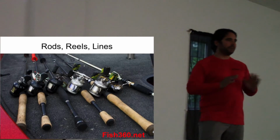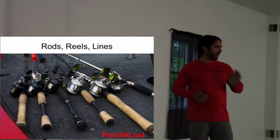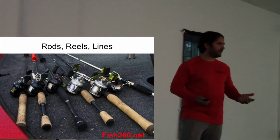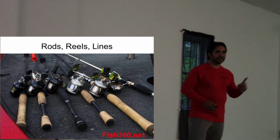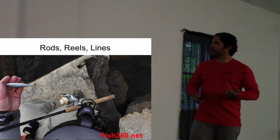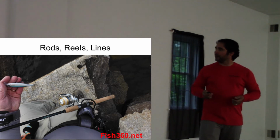Freshwater guys love rods, they love reels. This is a clip from a boat, but they got a rod and reel and line set up for every lure. 17 pound on this, 25 pound on that, 30 pound on this. As a surfcaster, how many rods can you carry? 1. So you've got to carry 1 rod and fish a variety of lures, which you're already accustomed to doing. I tend to use spinning because it covers about 9 out of 10 things I want to do, and it works pretty well for me.